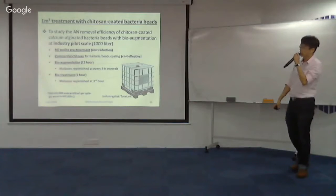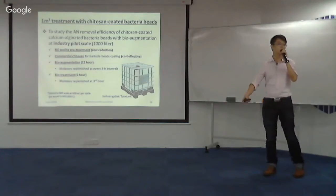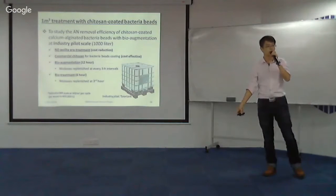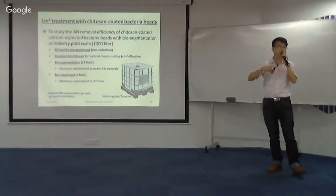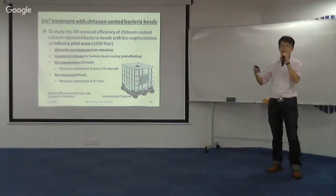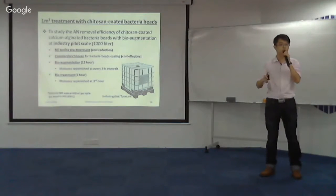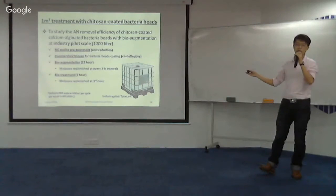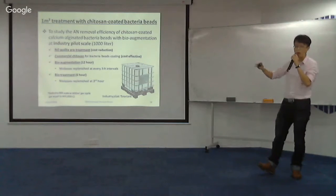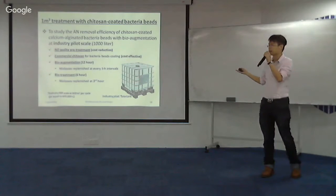So the last stage of my project here is to try to upscale it to industry pilot scale, where I'm no longer working in the MSD lab. I need to move around, go to the actual industry. They will help me to set up a tank like this. This is a tank of 1 meter cube, which is equal to 1,000 liters. And this is a pilot scale treatment, so I just adopt whatever findings I have found in the lab, and I just apply it to the plant.